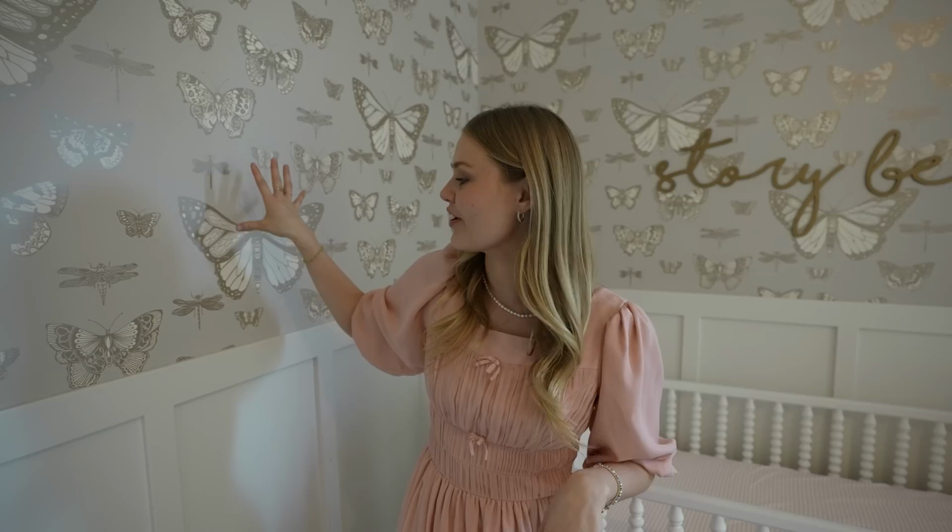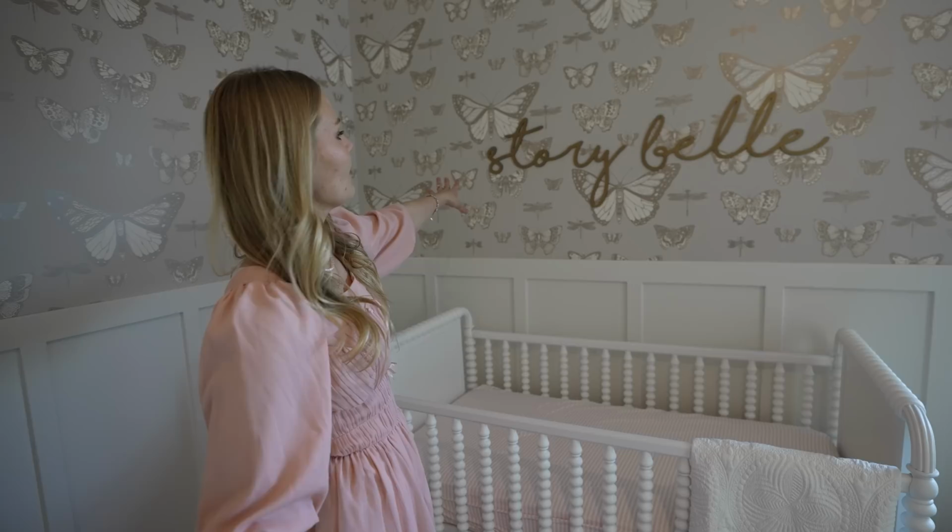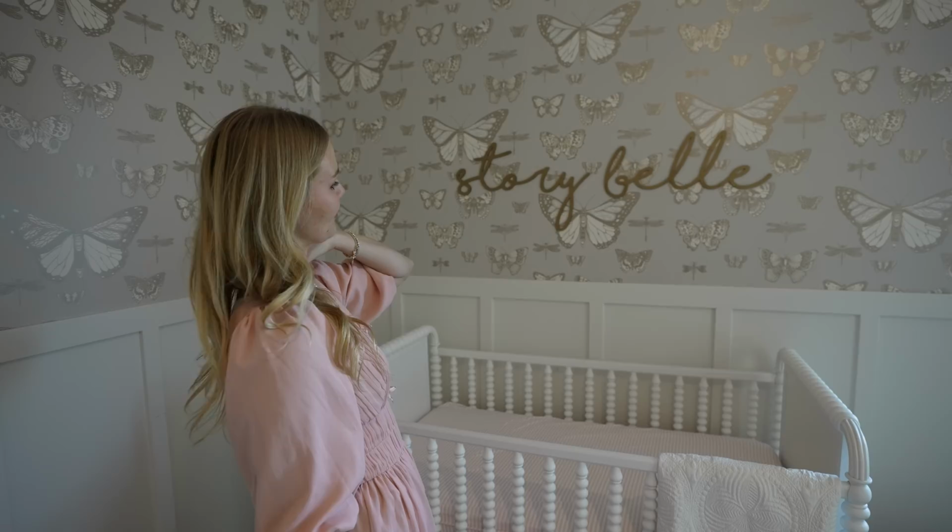Then we have her crib, and of course it's a crib for a queen. I picked this one out because I just thought it was super pretty and neutral. We added her cute little name in script above her bed, little Story Belle.